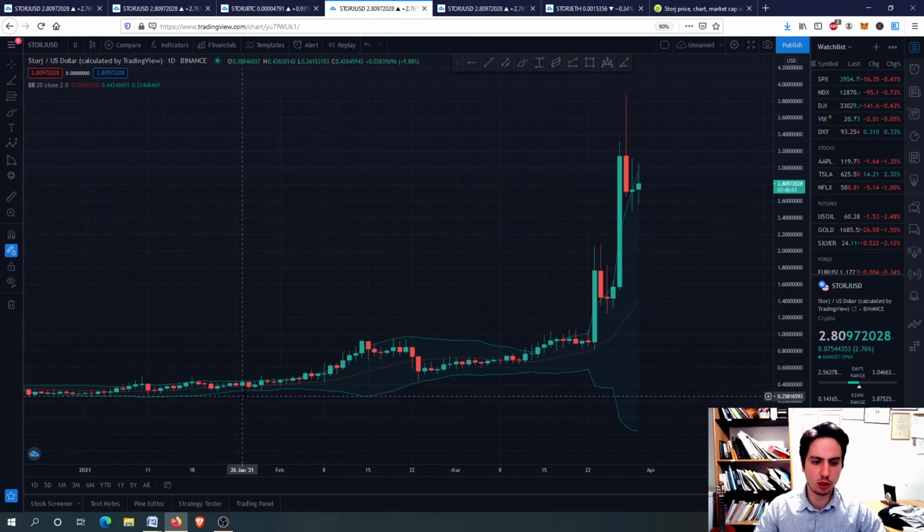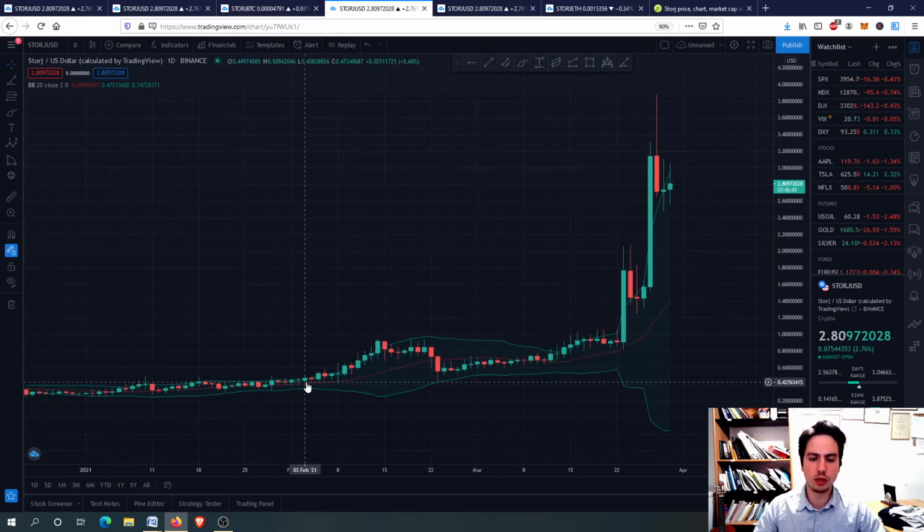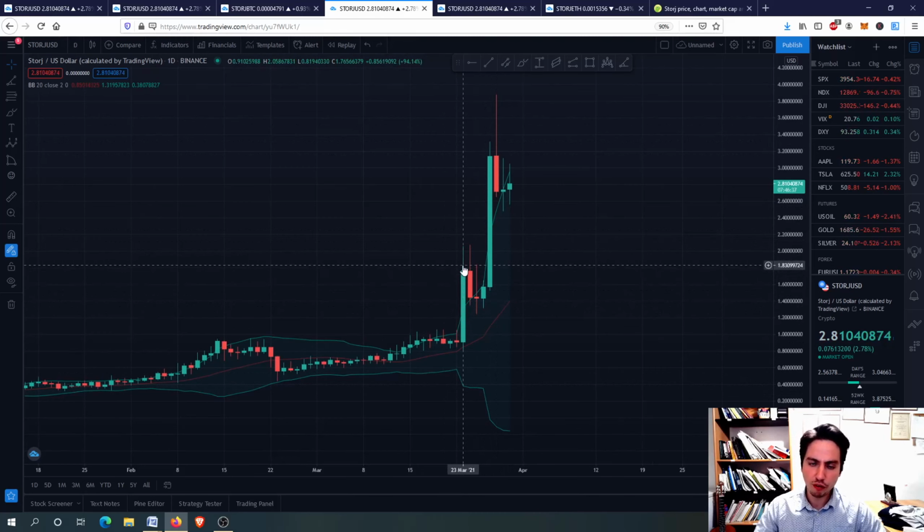When we have the squeeze point, when those two lines are very close to each other, it is a buying opportunity for the future. But here you can see we have very high volatility, very high risk according to the Bollinger Bands as well. When a bullish candle goes above the Bollinger Bands, above this top line, this means we have a very high risk.